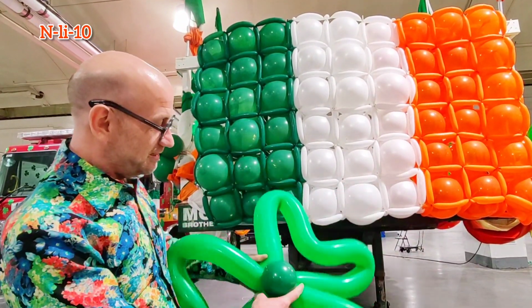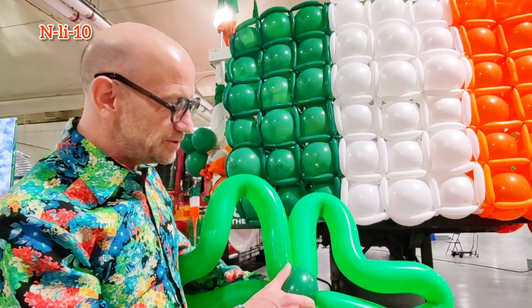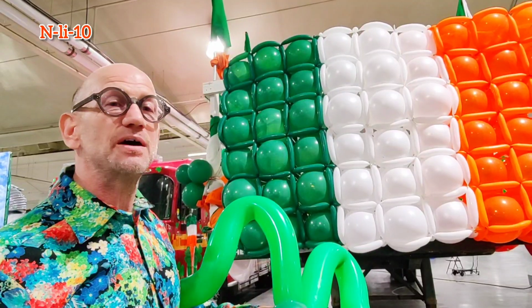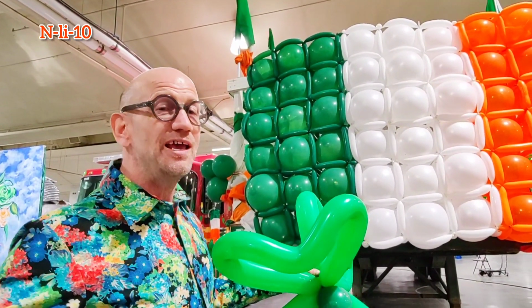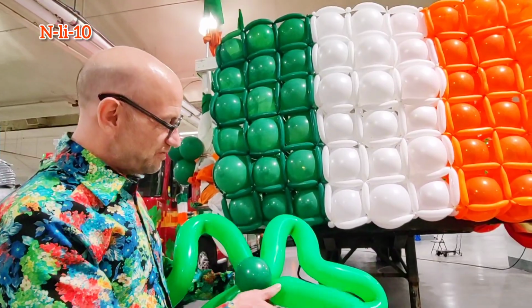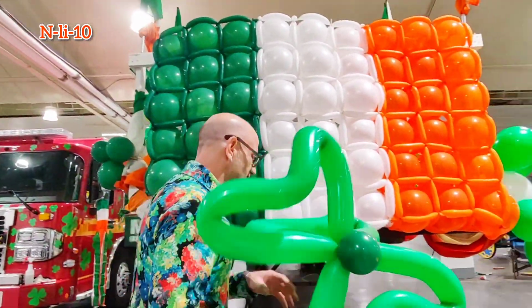The cool thing for tomorrow is I've made a balloon dinosaur that's at the Royal Ontario Museum. Tomorrow it's going to come out of the museum. It's a 20 feet long balloon dinosaur, and it's going to be a special guest in the St. Patrick's Day parade. So that's my fun one, and now I'm just putting some shamrocks on the side of the float.